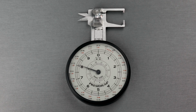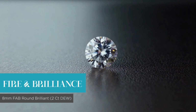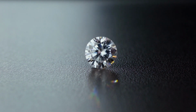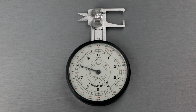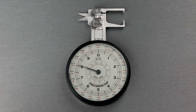Okay, the Fire and Brilliance Moissanite, like many other companies that create moissanite, will have a variance of anywhere between plus or minus about 0.05mm. Usually it's typically on the larger side of things, so it's the same with Fire and Brilliance here. So if you take a look here, that's approximately 8.05mm or so. So it is approximately a 2-carat diamond equivalent weight.